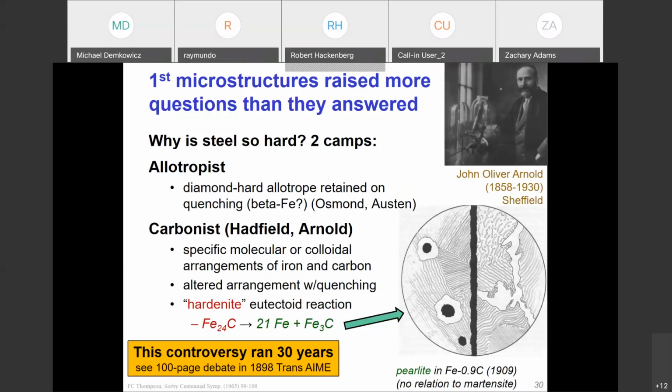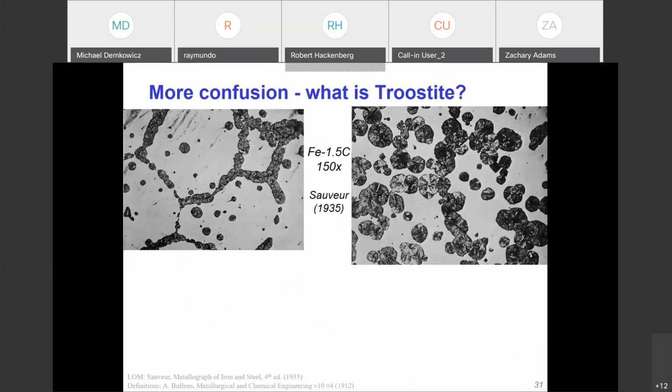But there's a controversy between these two camps and others sitting on the sidelines or not quite sure who to believe. There's a 100-page debate in AIME 1898 that I read through. It was really fun to read, because you're seeing people trying to see different elements of the truth and trying to grasp it, but not quite getting the whole picture. And you want to just yell at them and say, don't you understand that carbon is arranged in such and such a way? So more confusion, what is troostite?